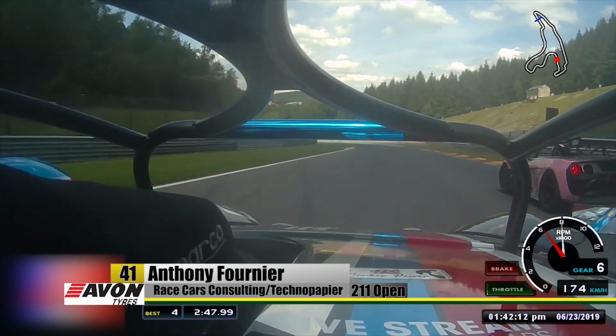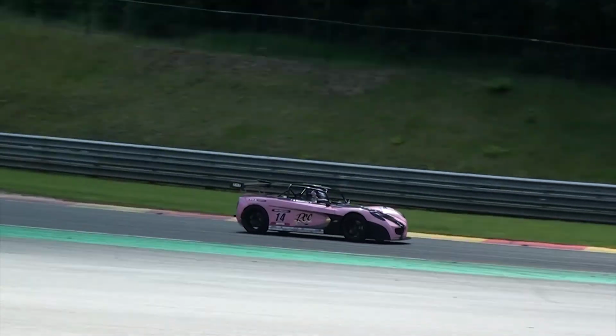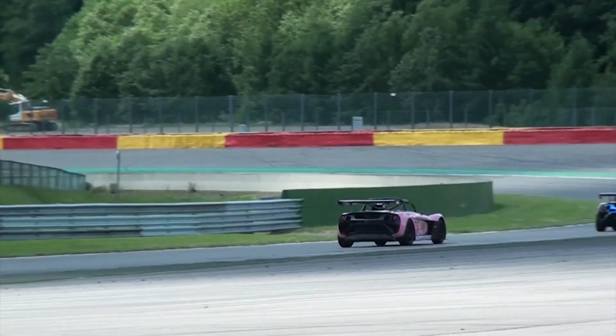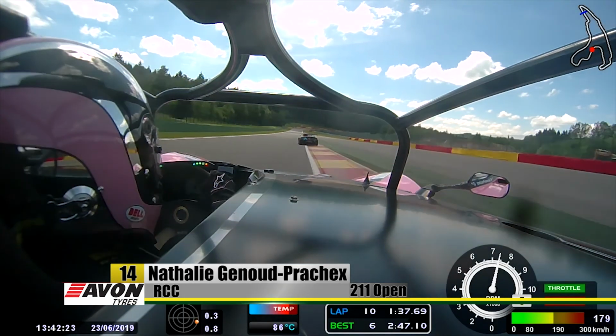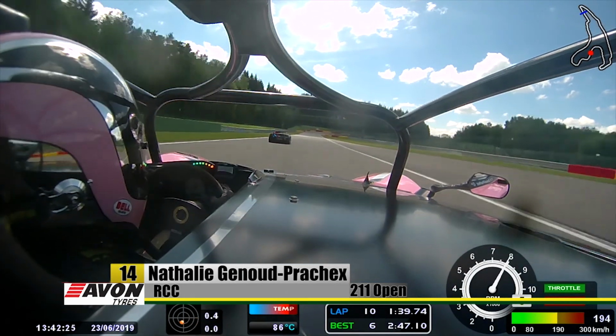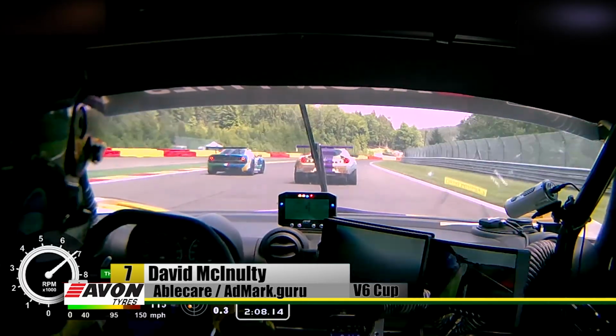Natalie Genoux-Prachet still very much in the mix for third, but Anthony Fournier now claims that position. So Anthony is there, and now, as you can see, the progress from Jason McAnulty.